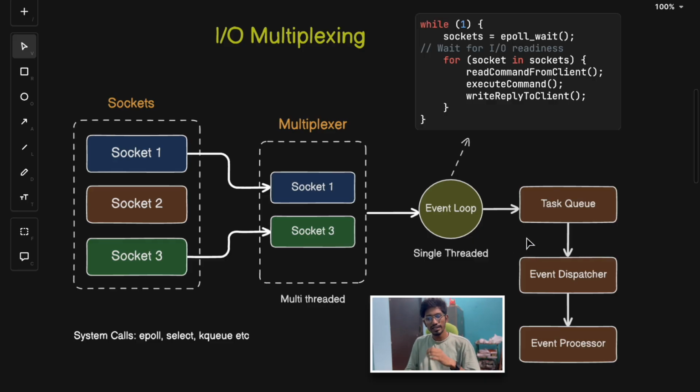So the majority of Redis operations are pretty fast. Usually they are non-blocking, and so concurrency is not a bottleneck there. That's the reason why it uses a single thread loop. Now let's discuss with a scenario how the entire IO multiplexing works. Let's say client connections are opened with the Redis server via sockets.